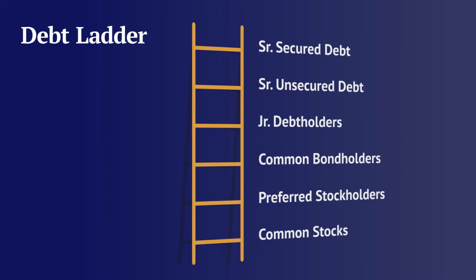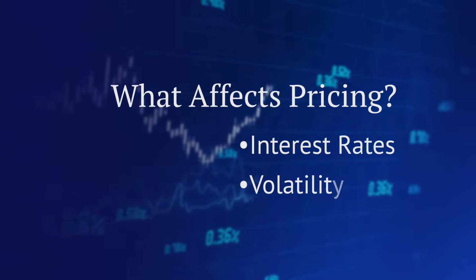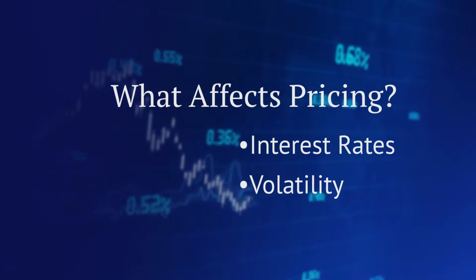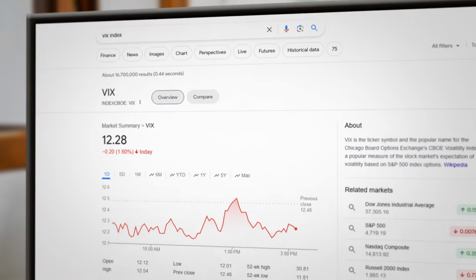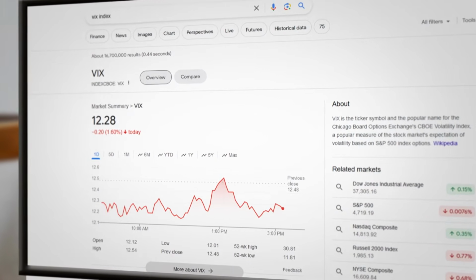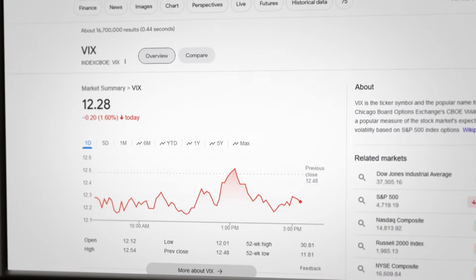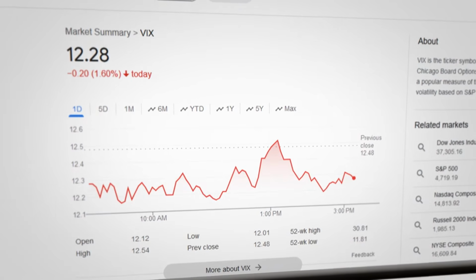One of the things that we try to describe when we're looking at structured products is what affects pricing. And two of the major things that affect pricing are interest rates and volatility. Volatility is typically measured by an index called the VIX, V-I-X. It's something you can look up on your computer, and typically the VIX will be in a range somewhere between around 10 to 12 on the low end and 30 to 40 on the high end. When the market goes down, that creates more volatility, and when the market goes up, it creates less volatility.